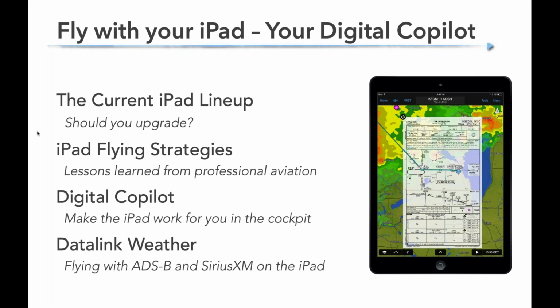Again, these are things that I've learned over the last 10 years flight instructing and flying professionally that I can pass along in terms of best practices for using the iPad in the cockpit. Again, that digital co-pilot theme, and that's really been aided recently by app developments on the Garmin Pilot side, ForeFlight, that have allowed the apps to become a lot smarter and catch us if we're not doing something properly or possibly wandering into airspace we shouldn't.